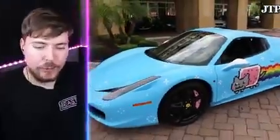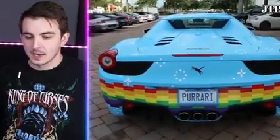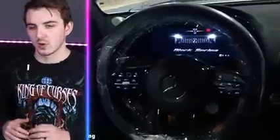All right, so this is a $250,000 car. He put Nyan Cat on it. Nyan Ferrari. That's funny. That is quite funny. Is Nyan Cat on a Pop-Tart? It is a Pop-Tart. It's a Pop-Tart and a cat. Interesting. This is truly like an actual sports car, track car.